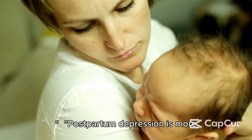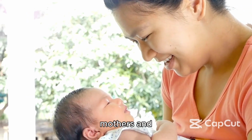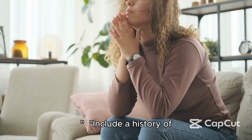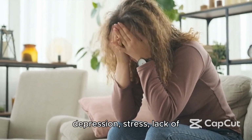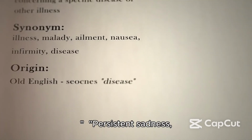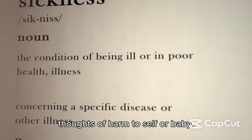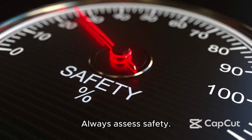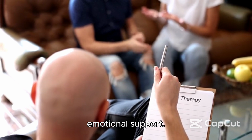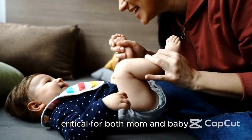Postpartum depression is more severe than the baby blues. It affects 10 to 15% of mothers and interferes with bonding and daily care. Risk factors include a history of depression, stress, lack of support, and unplanned pregnancy. Symptoms include persistent sadness, irritability, fatigue, appetite changes, and thoughts of harm to self or baby. Always assess safety. Treatment includes SSRIs, therapy, and emotional support. Early intervention is critical for both mom and baby.